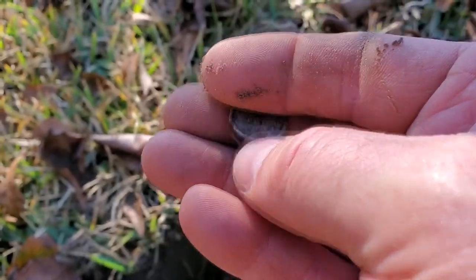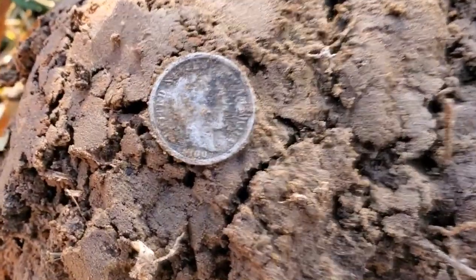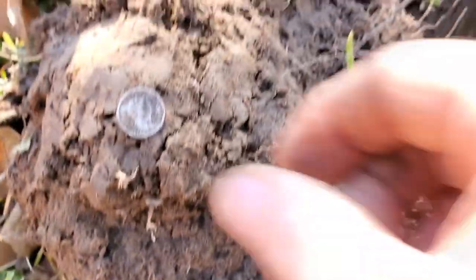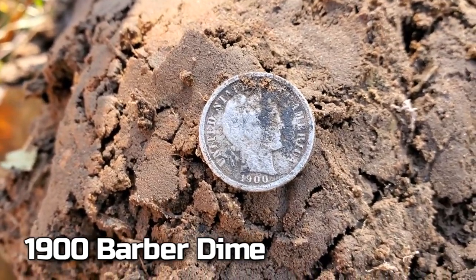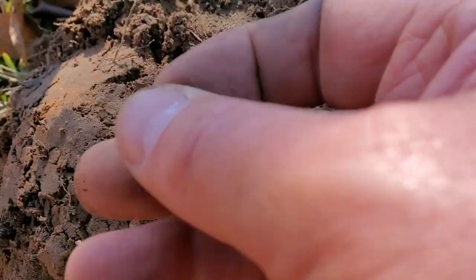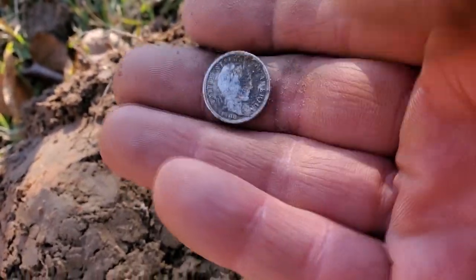Oh, it popped good. Let me sit down. Let me put that right there. I think we can see the date on that. Is that 1908 or 1900? Let's see if I can rub it on my pants just a little bit. All right, I think it's going to be a 1900 Barber. Check that out. Got some tarnish on it, but I'll take it. I'll take that any day. All right, 1900 Barber dime.